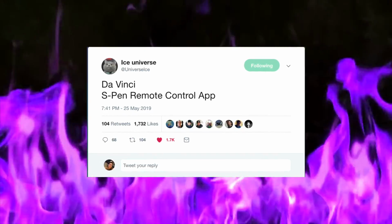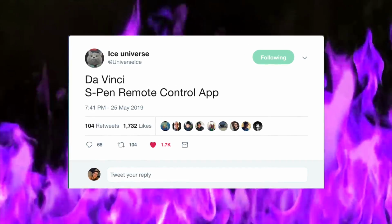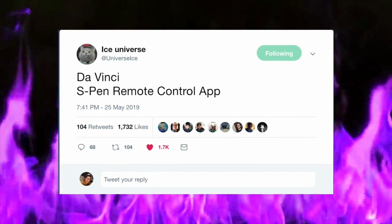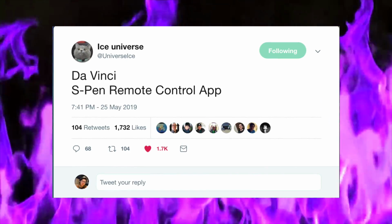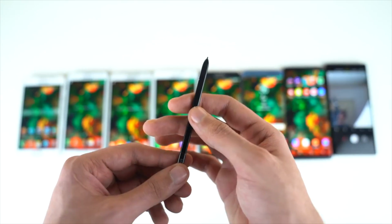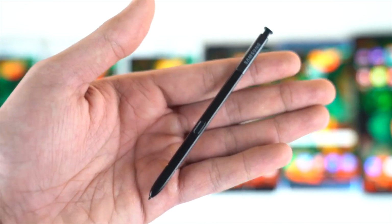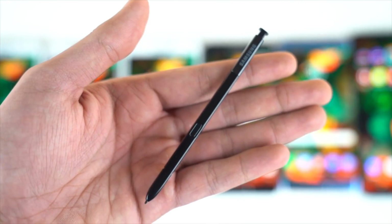iOS Universe tweeted out saying that there will be a special remote control application coming with the Galaxy Note 10. If you don't know, the Vinci is actually the code name for the Note 10 family. If you guys remember, with the Note 9, we got the new S Pen that has this Bluetooth functionality. We're able to control certain functions, for example, taking a selfie by using the button that is on the S Pen.